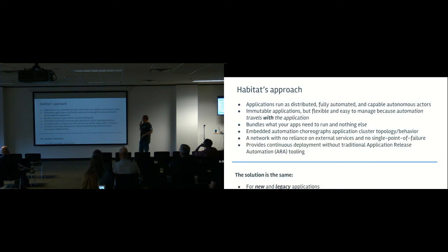That's coming later. So this is Habitat's approach. Applications run as distributed, fully automated, and capable autonomous actors. We have immutable applications, but they're flexible and easy to manage because the automation travels with the application. This is a phrase that we repeat often about Habitat. It's also the first time I've said it tonight, which shows you how often we repeat it. But the automation travels with the application. So what does that mean? It means that the application actually knows how to handle itself, but also can easily be reconfigured through injecting configuration parameters and things like that.